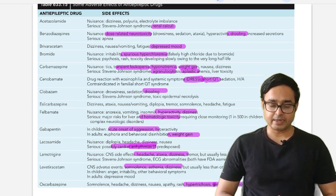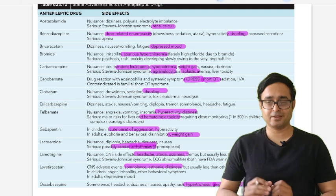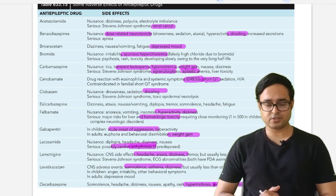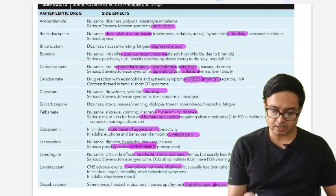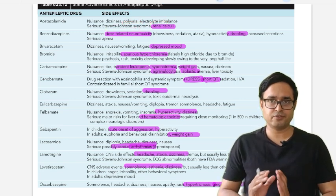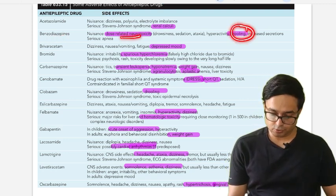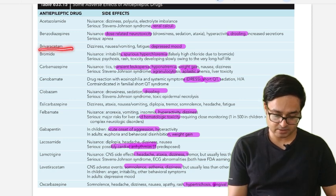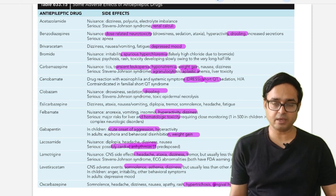What are the side effects of anti-epileptic drugs? There are many side effects. Just remember the highlighted ones. These are previously asked questions. Every highlighted side effect was previously asked. Just be with me. You will remember this. Acetazolamide causes renal calculi. Don't remember polyuria, electrolyte disturbances, Stevens-Johnson syndrome. These are there, but the important and differentiating side effect we have to remember. For benzodiazepines, dose-related neurotoxicity, drooling. Brivaracetam, depressed mood. Bromide, spurious hyperchloremia. Once a question was asked, spurious hyperchloremia was caused by bromide.